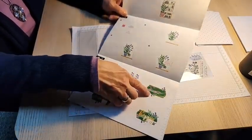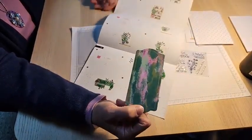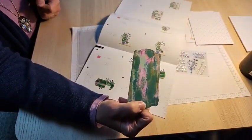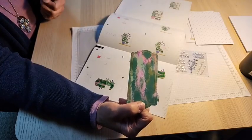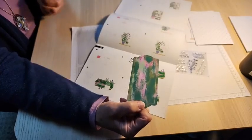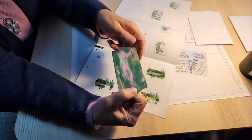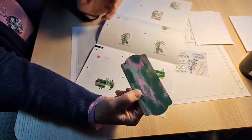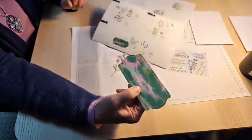Like this piece right here is so fun. This would be a great thing to do with all those backgrounds and techniques I've been showing you every month. This would be a great thing to do with one of those background pieces. There is a gold line there, so you could emboss something like that, and then use your die cut or a punch to create your own kind of, I call this a tag, your own tag.